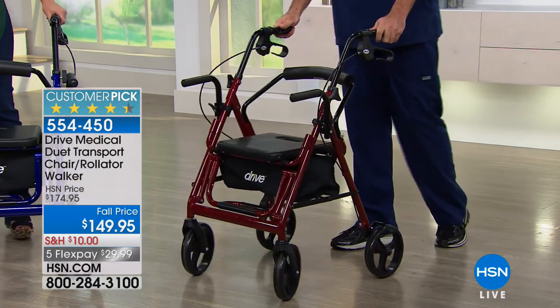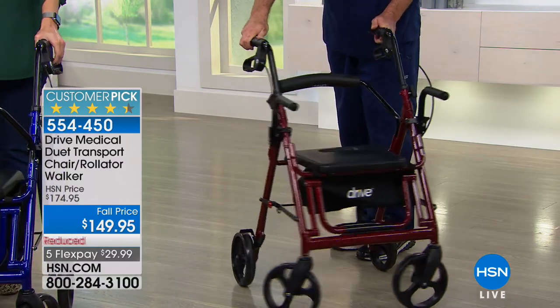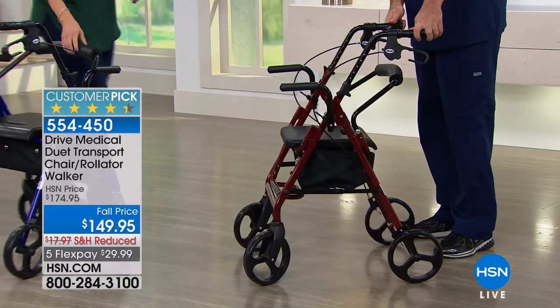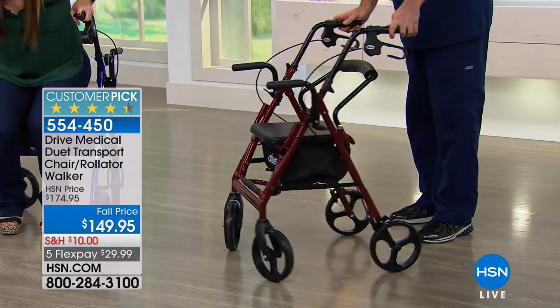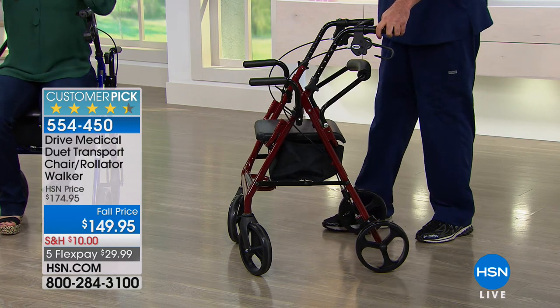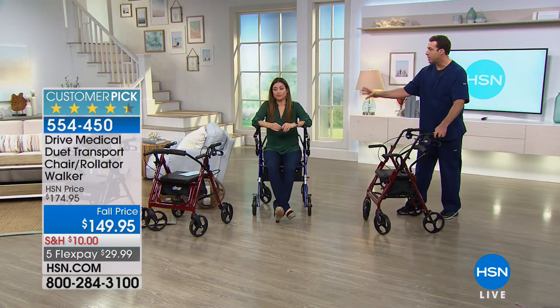As a registered nurse, I deal with folks with mobility issues all the time who just say, I want to be able to get out of the house. And just as I said with the Drive Medical products earlier, the reason they back this up is because they design it with you in mind. They design it so that it can support a lot of weight. So, you know, 330 pounds, and you're nowhere near that, but you want that stability.